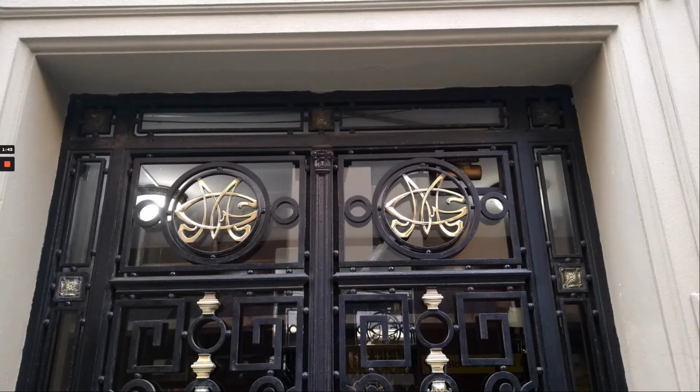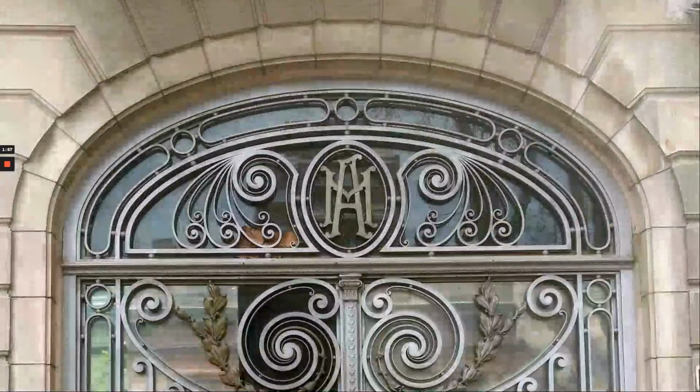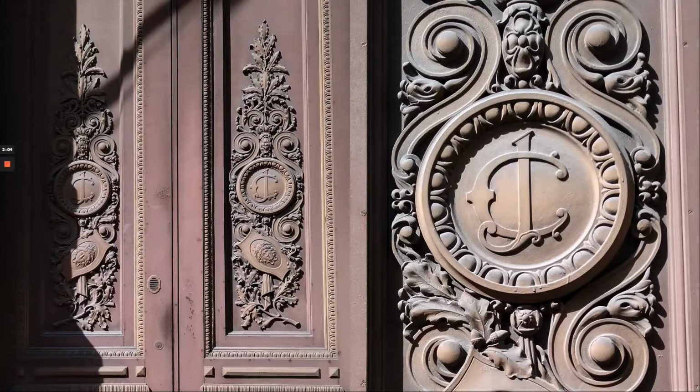And the doors, you can see usually monograms, sometimes words, bronze, or more often forged iron, like this one, or this, very different styles, many in Art Nouveau and Art Deco styles. And this particular one is a beautiful carved wood on the door itself with a JC monogram.